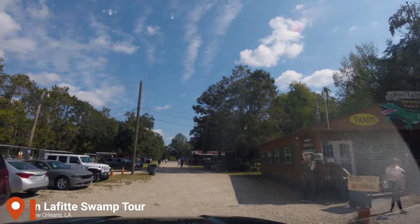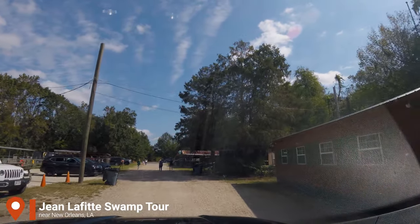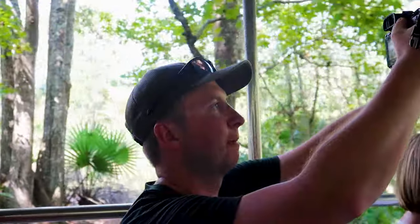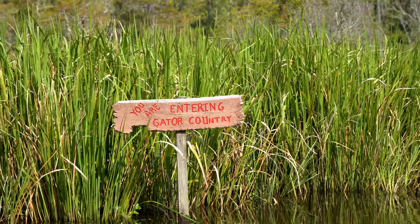We had to cut our hike a little bit short so that we could make it back to the swamp tour on time. The tour is on traditional flat-bottom pontoon boats and lasts an hour and a half.